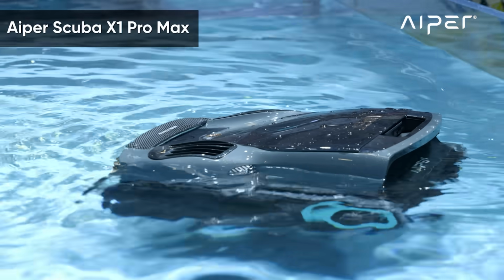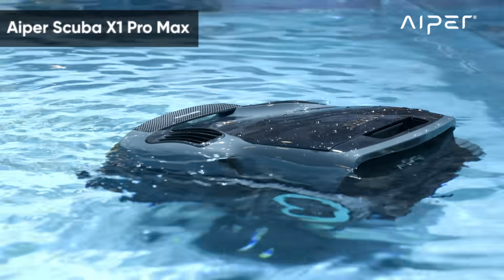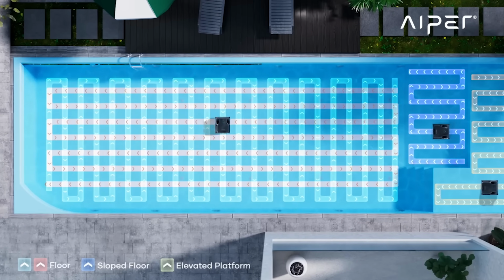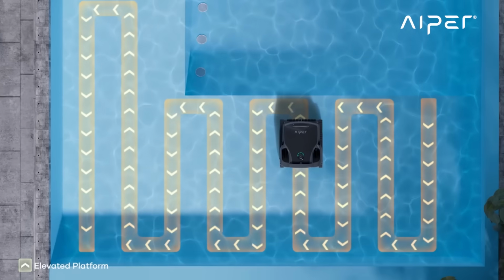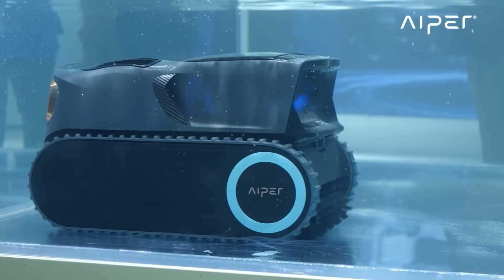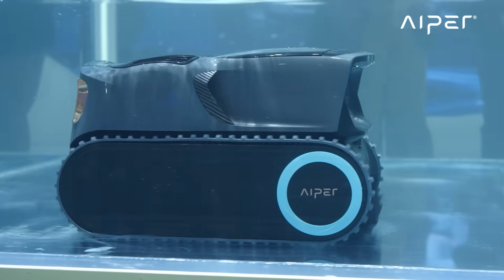Thankfully, Aiper Scuba X1 Pro Max doesn't use its intelligence to complain, but instead uses 40 sensors to map your pool, no matter how strangely shaped it is, and uses adaptive pathing to ensure 100% coverage of the bottom, walls, waterline, and surface. It can even use its ultrasonic sensors to avoid things that aren't debris, like your pool toys.